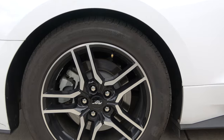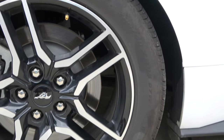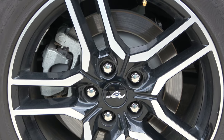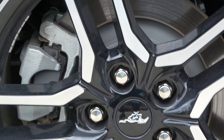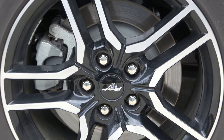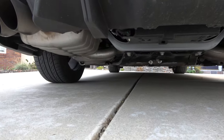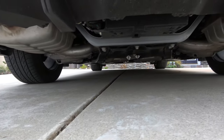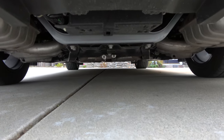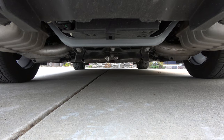This Mustang comes standard with 18x8-inch 5-twin-spoke machined alloy wheels running on 235/50 R18 tires, with front and rear ventilated disc brakes with anti-lock, electronic brake distribution, as well as active brake assist. The Ford Mustang GT comes standard with an independent MacPherson strut front suspension, as well as an independent multi-link rear suspension, with front and rear stabilizer bars, coil springs, as well as gas-pressurized shock absorbers.